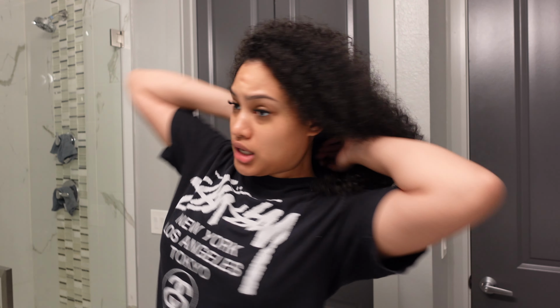So this is actually my washed hair. As you can see, it is super big, super frizzy, a lot of volume, but this is not how it started out. So let's push it back a little bit. I actually washed my hair earlier, so let's go back to then and I'll show you guys the products that I use.